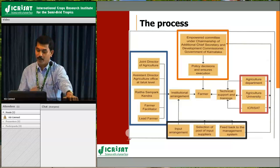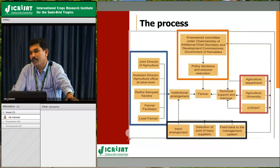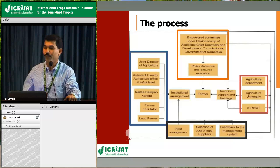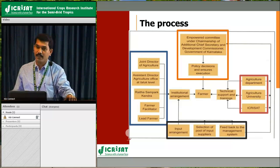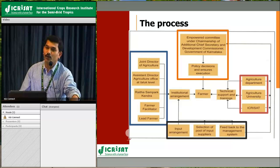So the process we followed, as I already indicated, is that different actors are coming together. There are technical aspects, like private agencies, and research generating institutions like ICRISAT, University of Agriculture Sciences, and KVK. And to reach the grassroots level, the ground level, there will be line departments. And also at the top level, policy makers will be there. In this particular initiative, we have a system wherein a state level coordination committee will take care of all the implementation activities, like how to develop a strategy to implement this particular initiative.